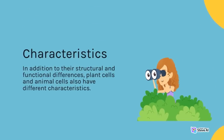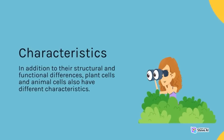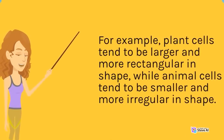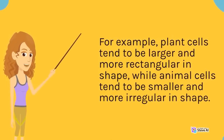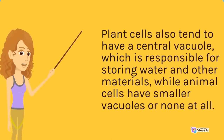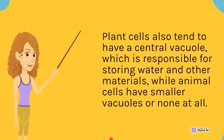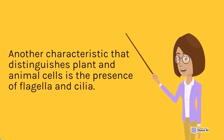Characteristics. In addition to their structural and functional differences, plant cells and animal cells also have different characteristics. For example, plant cells tend to be larger and more rectangular in shape, while animal cells tend to be smaller and more irregular in shape. Plant cells also tend to have a central vacuole, which is responsible for storing water and other materials, while animal cells have smaller vacuoles or none at all. Another characteristic that distinguishes plant and animal cells is the presence of flagella and cilia.